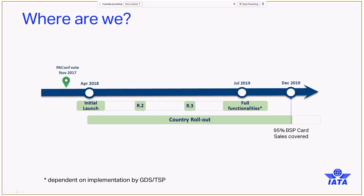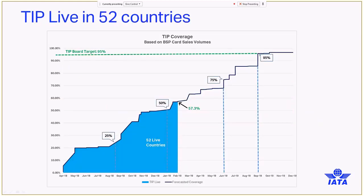Okay, so as of right now, we have TIP, as I mentioned, live in 52 countries, okay, and those 52 markets represent approximately 57% of the worldwide card sales through the BSP. By the end of this year, the expectation is that we will actually have reached 95% of card sales. Okay, the board target for TIP is actually a little different than NewGen. So their target is, again, that TIP is live in markets representing 95% of card sales. Okay, so that is expected to be reached by September of this year.